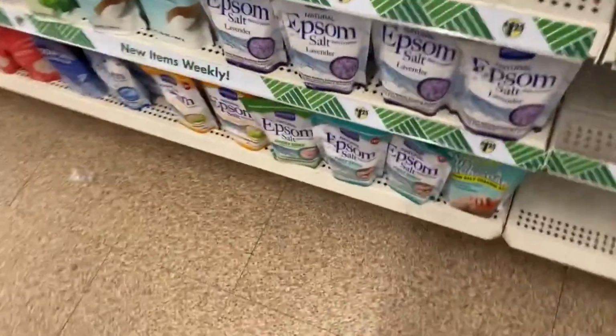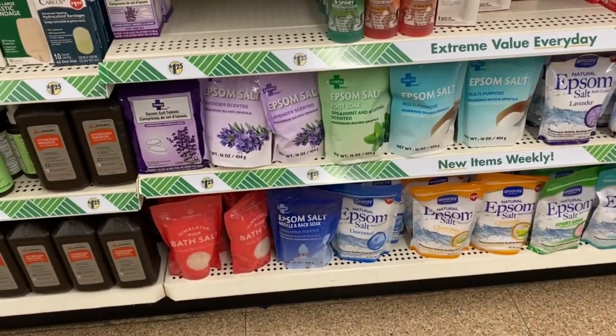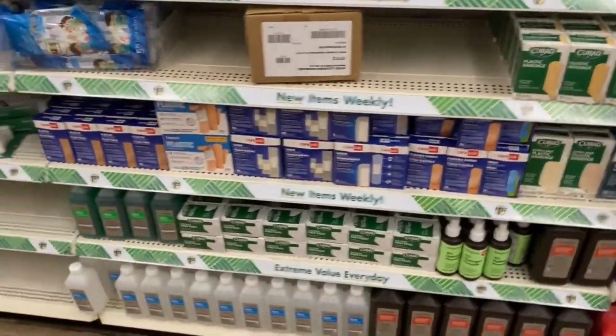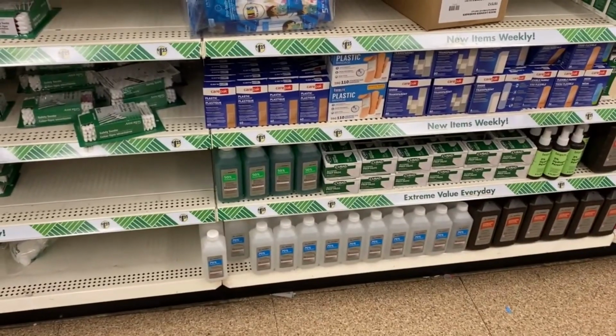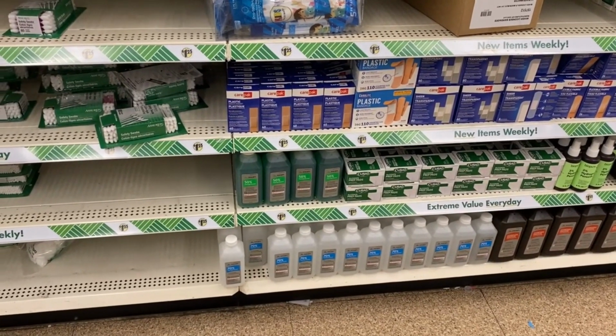You can also get Epsom salts. You don't want to, of course, ingest these, but they're really good for things like sore feet and sore knees and your back, soaking in a bath of it. You've got some things like that alcohol down at the bottom. You can actually get that cheaper, I think, at Ollie's. Instead of $1.25 for this, you can get it for 99 cents at Ollie's. That's a pretty good deal.